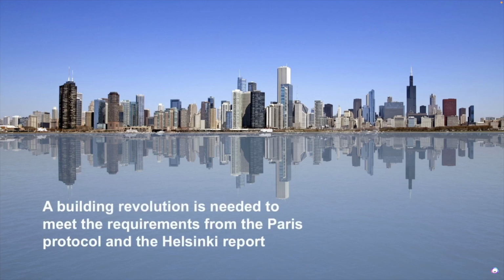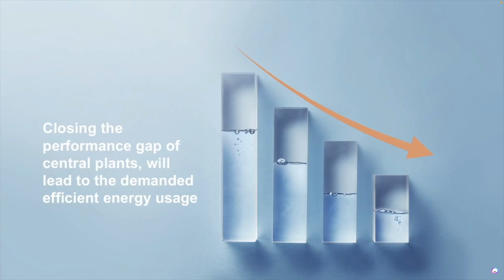A building revolution is needed to meet the requirements of the Paris Agreement and the Helsinki Report. Closing the performance gap in buildings will lead to better energy efficiency and better energy usage.